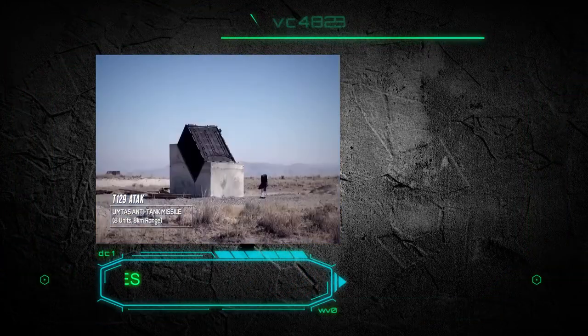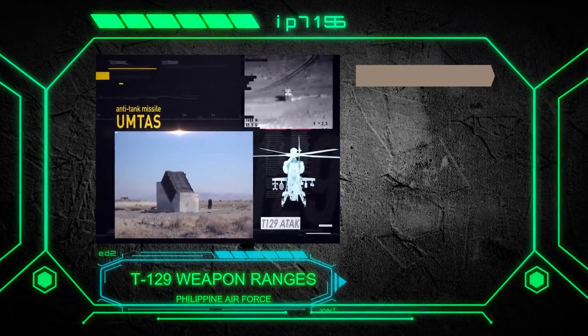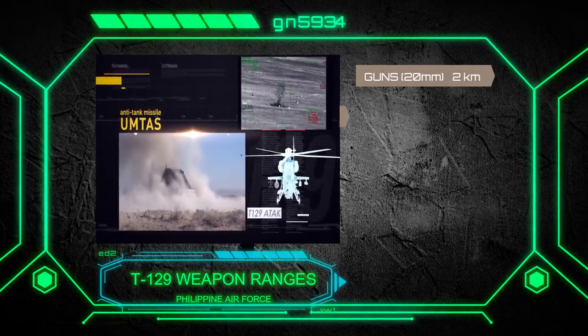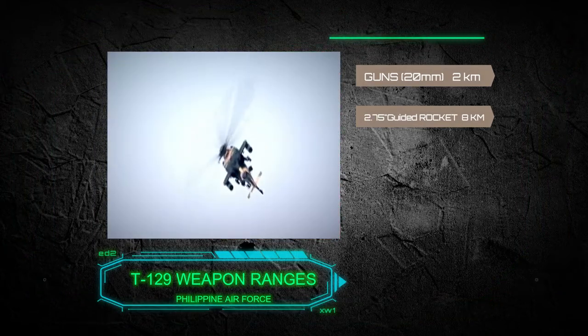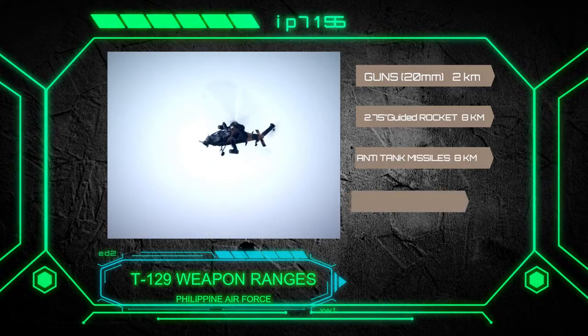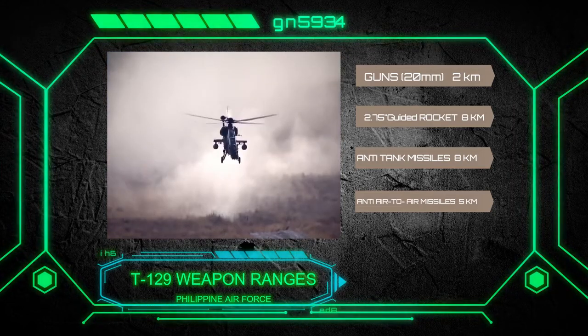The Atak T-129 weapon ranges in kilometers. 1. Guns 20 mm, its range up to 2 km. 2. 2.75 inch guided rockets 8 km. 3. Anti-tank missiles 8 km, and the last, air-to-air missiles ranging up to 5 km.